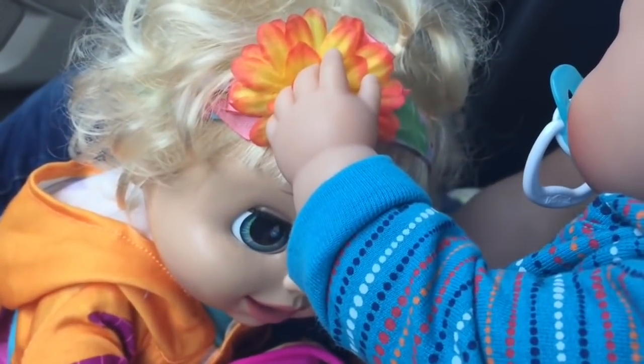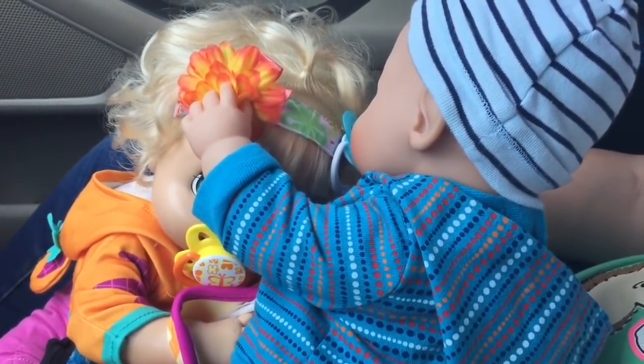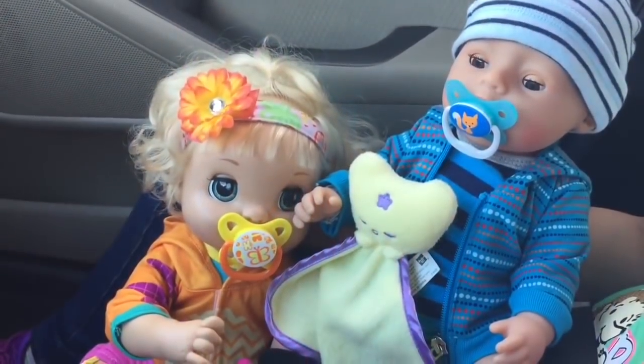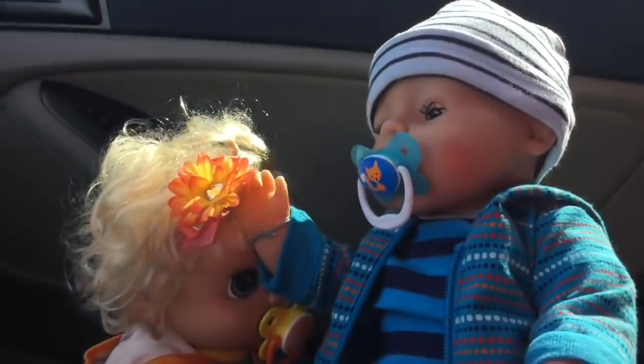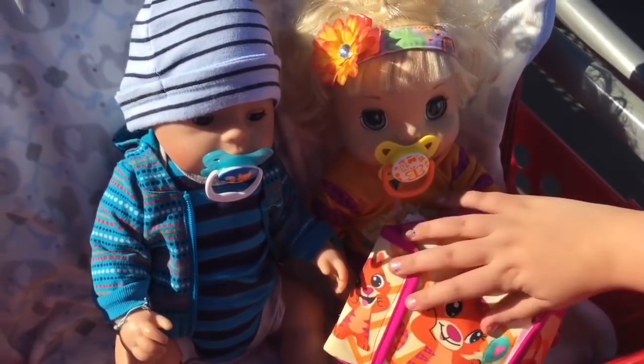Okay, Mom, Ryan's pulling my hair. Ryan, I'm sure your older sister wants you to play with her, but don't pull her hair. Okay, guys, we're almost to the store. Mom, he's doing it again. Guys, let's head in. Isla wants to hold the diaper bag.